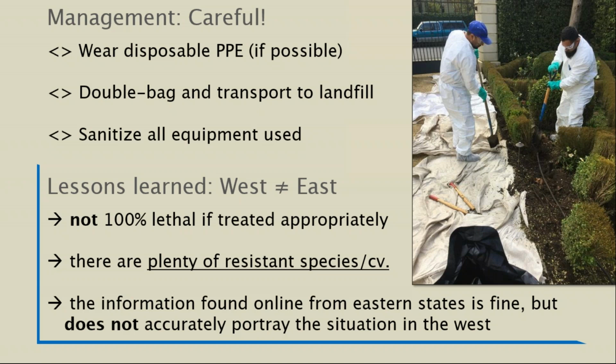So don't think of this as a complete catastrophe the way it has been in the East. Just do be aware it is still a very contagious disease. So it will mostly be best practices to contain its spread. And then there is chemical options for treatment as well. So that's boxwood blight, again, mostly on boxwood and pachysandra.